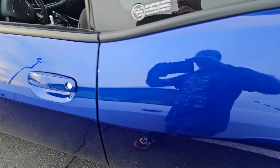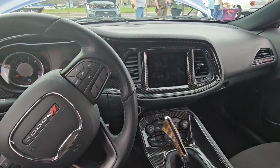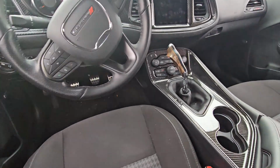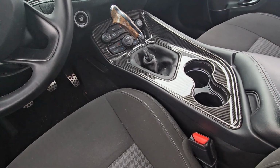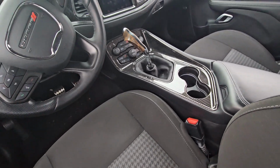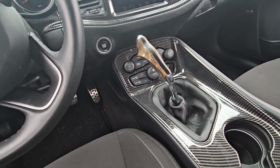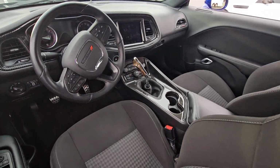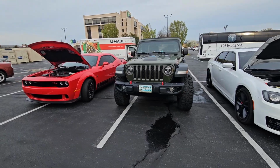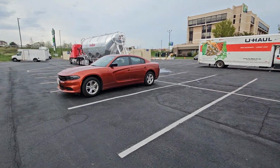All right, look at the interior of this. You've got the exposed carbon fiber on the dash, and also on that console there. And look at the cup holders too. Look at the angle of the cup holders. That's a pretty interesting design. I'd be surprised if that shifter right there is OEM. But yeah, that's a cool interior.